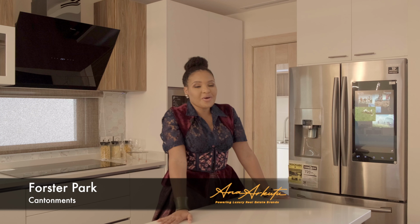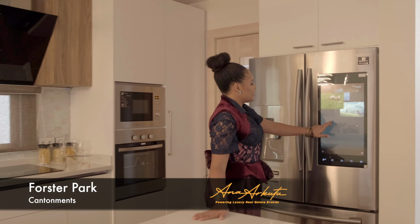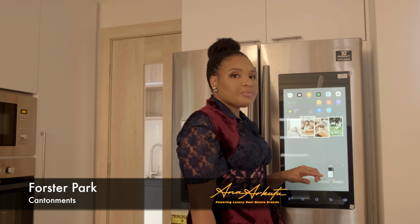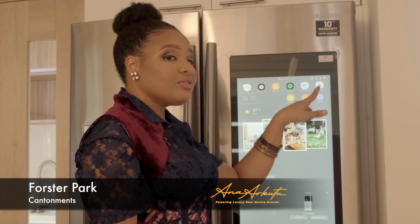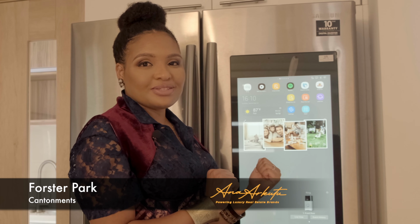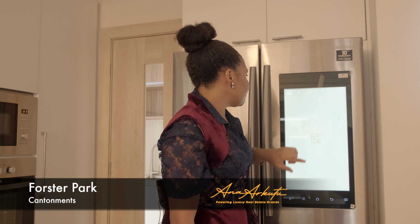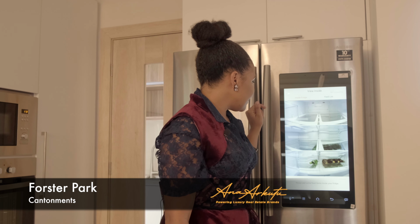Want to put together a gourmet meal for your family and want recipe ideas? The fridge comes with multiple apps for taxi hailing services, music streaming services, and grocery shopping. You can order straight from your fridge and it's delivered right to you. Do you hate opening and closing your fridge? Well, this problem is solved here. Just click view inside and you can see what you have in your fridge.